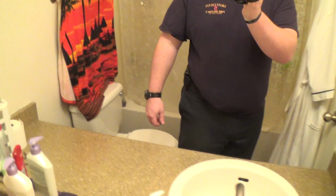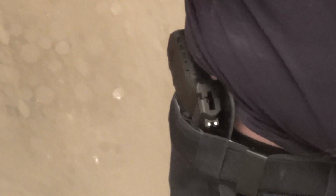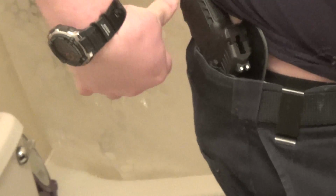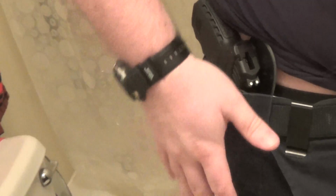Okay guys, I really don't want to videotape in the bathroom, but I don't have another mirror, so you're just going to have to make do with what you have. So here we are. I got the shirt lifted up so you don't have to stare at my gut. Here we are with the CPX2. You can see the only printing is down here, because I have it tucked as low as it'll go, and you'll see that it's a little hard to get the hand on the grip here. I do have the flat mag plate on here, so it's more concealable, and I'll show you with the shirt coming down.